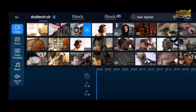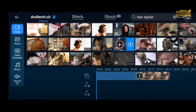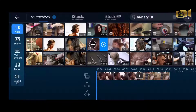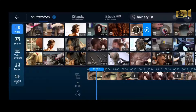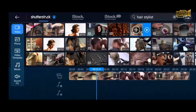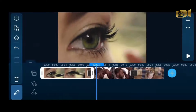But I won't be downloading here. I'll just add this one that I already have, add it to the timeline. And then this guy, I already downloaded it. I'll add it to my timeline. And then I think I have one with the eyelashes. This one, I'll add it to my timeline. And then this section I'm moving is what's called the timeline. So if I click on any of the videos, the timeline will come.